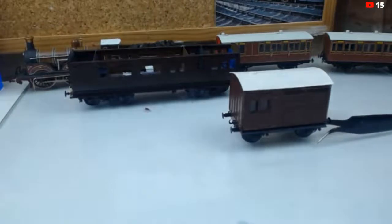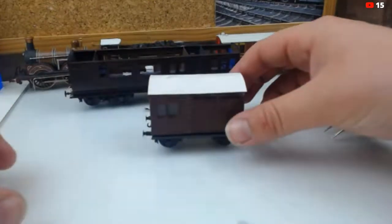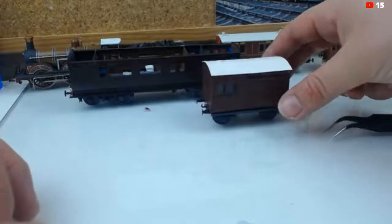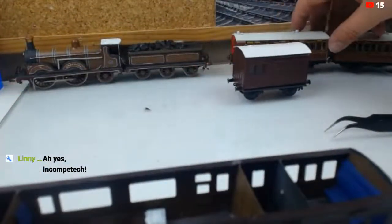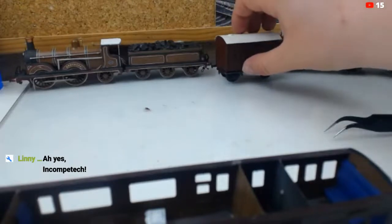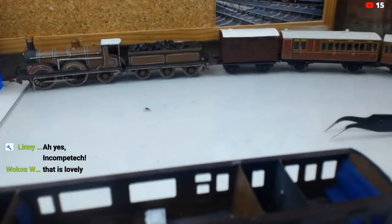So you just need some lettering transfers now. It does indeed, and it is fantastic, isn't it? It is a wonderful little horse box. If we move this out of the way, we can move that back. As you can see, I still haven't fixed the hole, the glass isn't quite fitting. And it can go in the rake there.